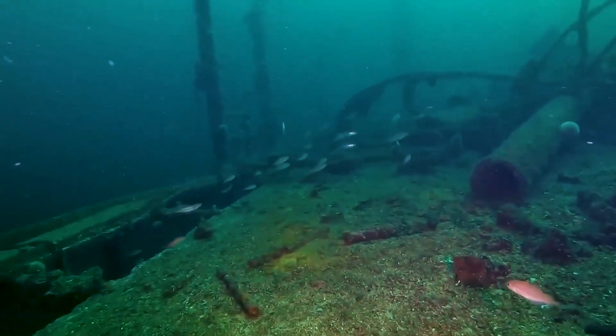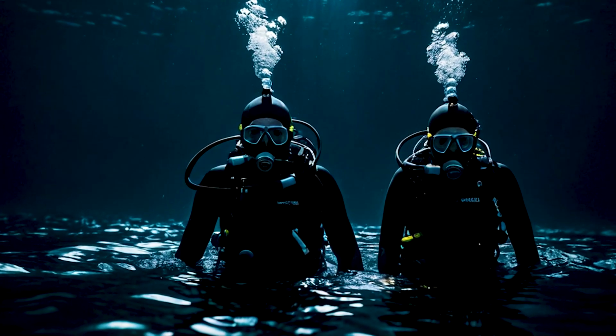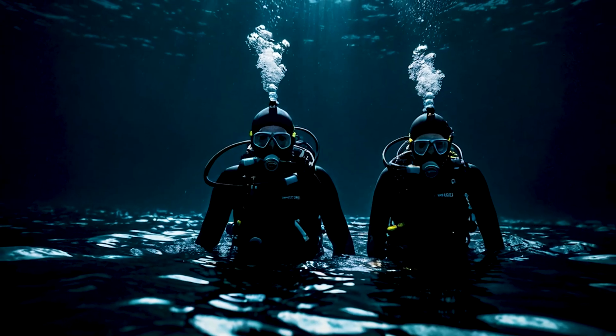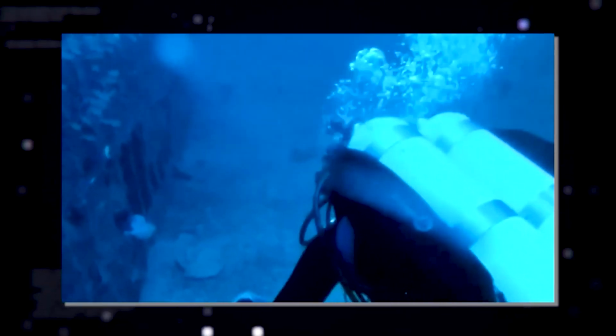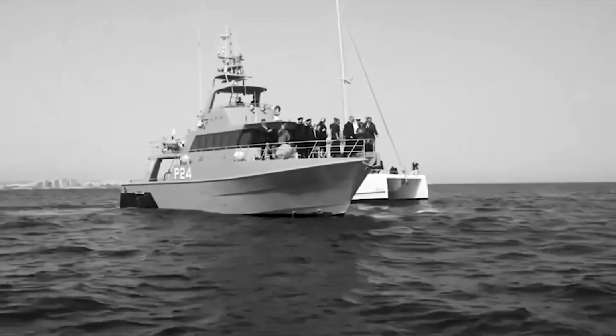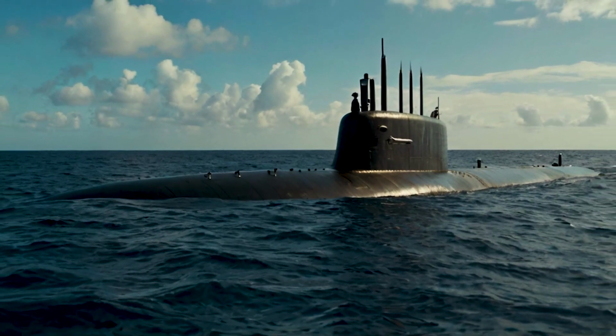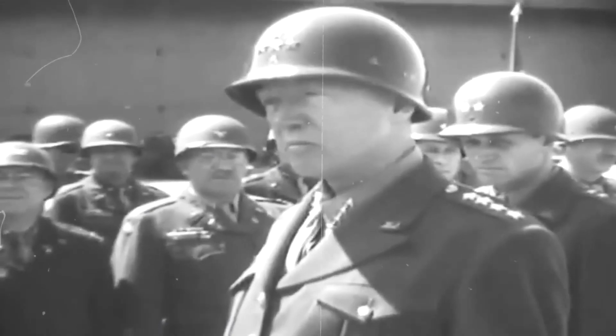As divers examined the wreck and historians reviewed old evidence, the confusion grew. Different theories emerged, each with its own evidence, but none could provide a clear answer. The two most popular reasons were: U-869 was sunk by its own torpedoes. It was sunk by American warships. Let's start with number one.